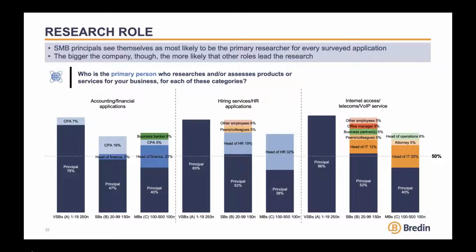But for example, if you look at the role of the principal in telecoms for bigger businesses, they've got a lot of support. It stands to reason they have much bigger organizations, they have much more depth of hierarchy to which they can delegate research. The other big takeaway is the bigger the company, the more important it is to target roles. And probably not surprisingly, the role to target is very much function specific. So for financial applications, it's going to be the head of finance or perhaps an external or internal CPA or even business banker.